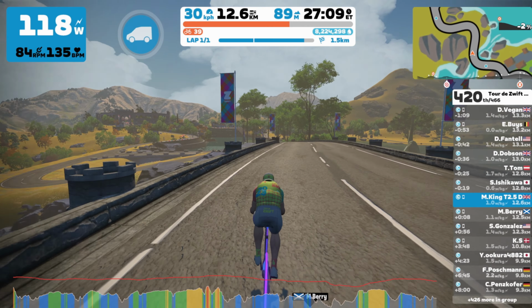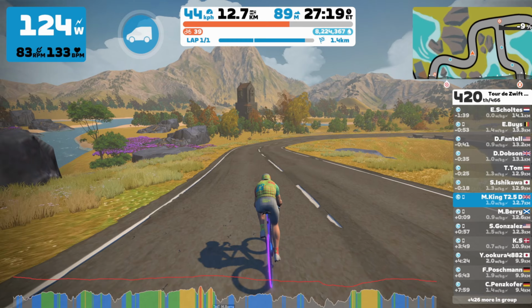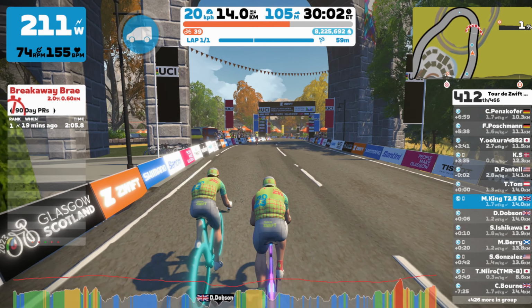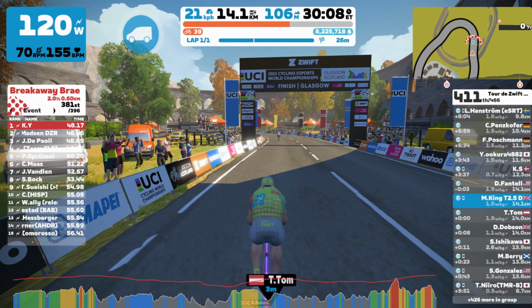But I think we're actually going to turn right at the bottom of here along that bridge and go back in the way we came the first time round. There we go. Back up, as I said, back the way around that we went the first time. And there we go, finishing the Glasgow lap.